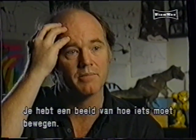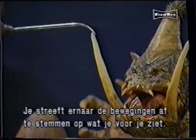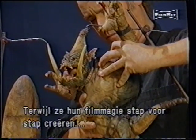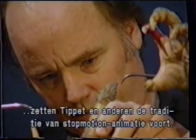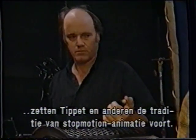You have a mental image in your mind of what the thing should be moving like, and you're constantly thinking, no, it shouldn't be like that, it should be like this. And just trying to keep all this stuff moving towards what you see in your mind's eye. As they continue to create movie magic one step at a time, Phil Tippett and a handful of other effects artists are carrying on the legacy of the pioneers of stop-motion animation.